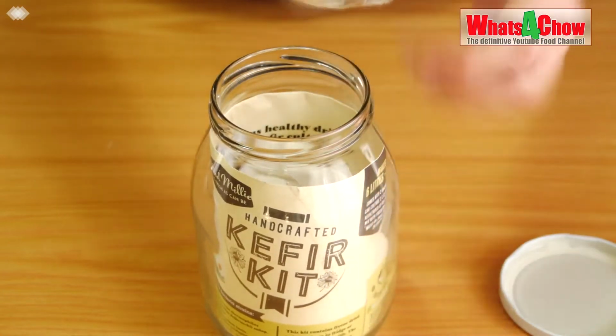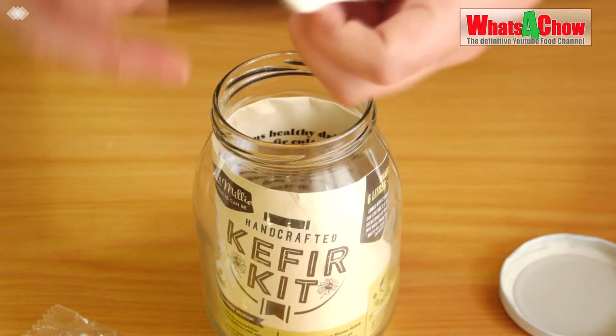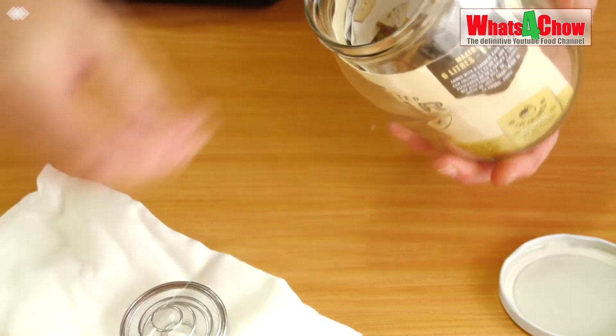Moving on to the Kefir Kit, you will find the kefir culture in powder sachets, a length of cheesecloth, a stainless steel stirring ball, and the instruction booklets.